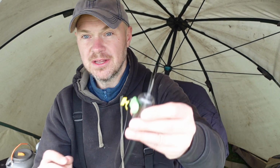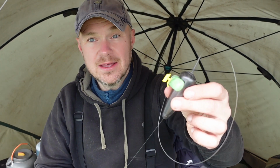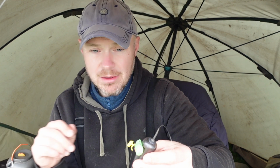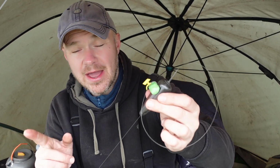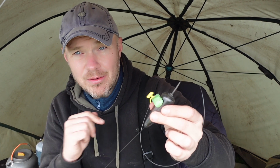So now what I tend to do is just make sure it's all free and there's nothing to tangle up. This is the beauty of adjustable zigs, you see, because no exaggeration, it's in like that now, and I'll cast that out right into the middle of the lake. Don't worry, that's just the wind knocking my rod there. And yeah, I'll cast it out and I'll show you exactly how it operates. Come back to you soon.